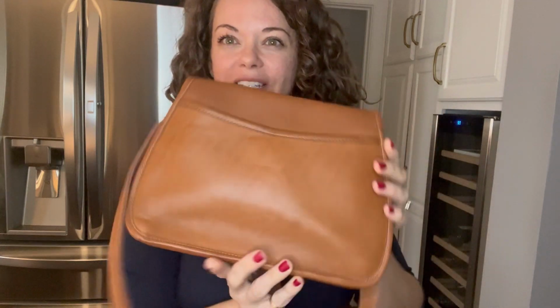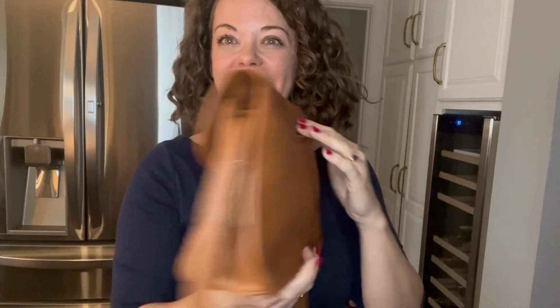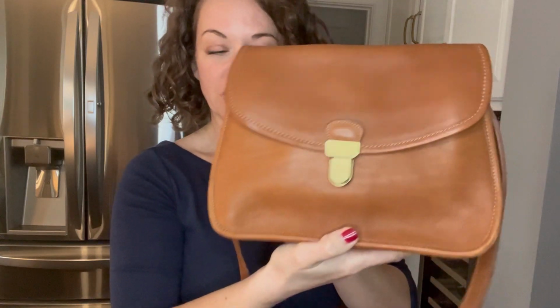Oh, look at the stretch marks. You can see it on both sides. Love it. Again, that came from the cowhide. But as you can see, this bag has problems. There's indents in it. It was not stored properly at all. It does have a very new feel to it, and the hardware is in really good condition.